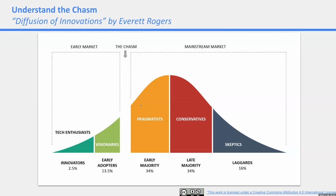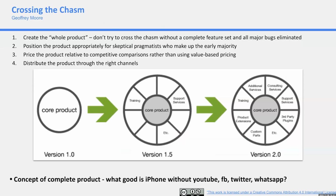But then they were able to cross the chasm. They solved the practical problems, and then they were able to capture the early market. So here's the lesson, crossing the chasm lesson from Royal Enfield. We have to create the whole product.